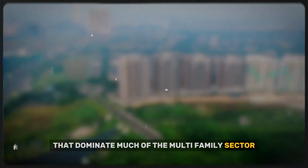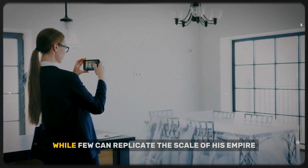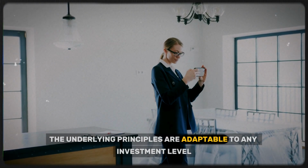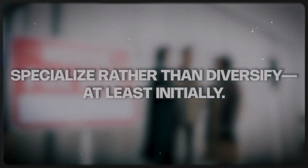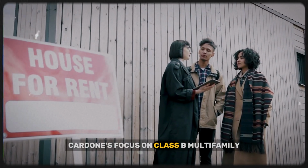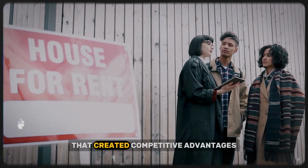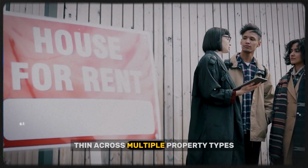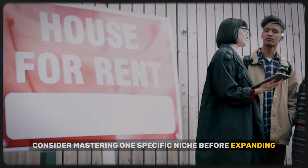So what can the average investor learn from Cardone's portfolio? While few can replicate the scale of his empire, the underlying principles are adaptable to any investment level. Here are the key takeaways. First, specialize rather than diversify, at least initially. Cardone's focus on Class B multifamily allowed him to develop deep expertise that created competitive advantages. Rather than spreading yourself thin across multiple property types, consider mastering one specific niche before expanding.